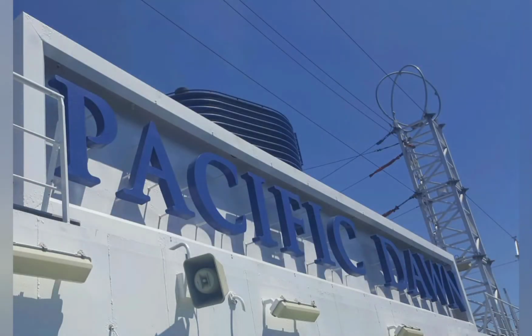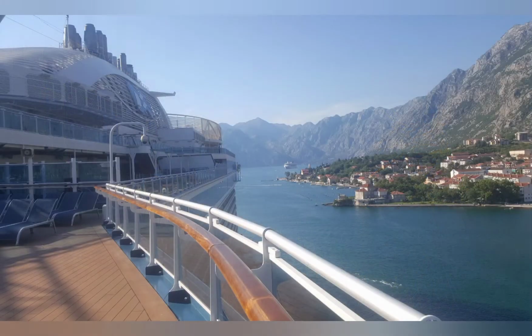A little glimpse here of Pacific Dawn. And then this next one is from Royal Princess, and looking at the back there is Norwegian Star, and that is in Kotor Harbour in Montenegro, doing the 7-day Mediterranean cruise. That looks to be tendering off one of the Princess cruise lines, and I suspect around the Mediterranean.